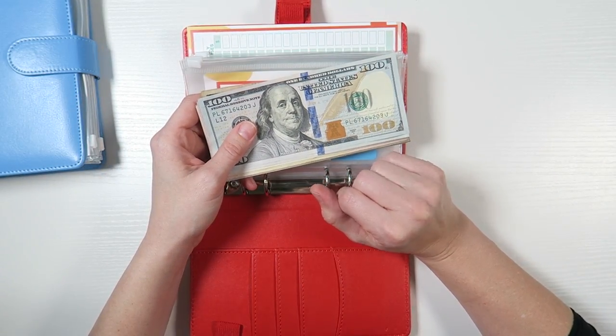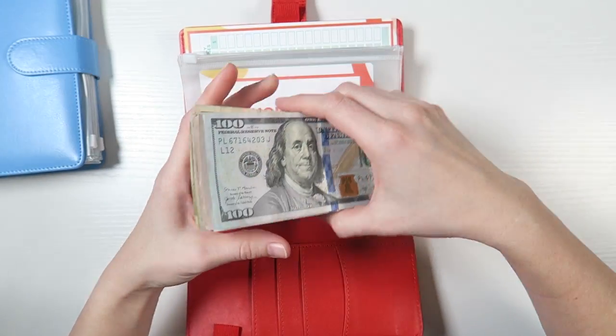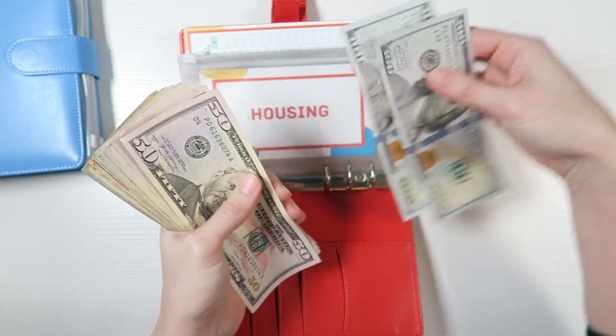$1,105. Honestly, when I'm in a pinch, I need to just count my cash and see where I'm at, because I honestly thought that we had way less than this.